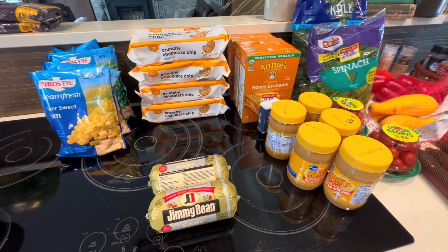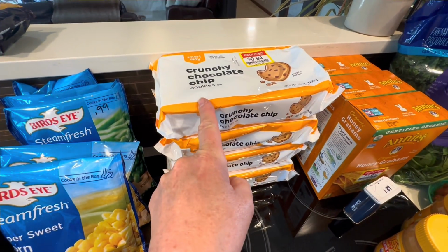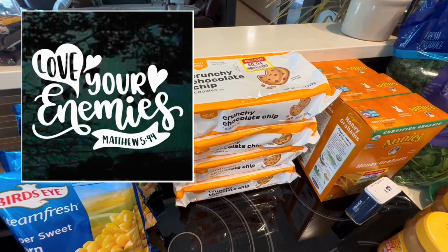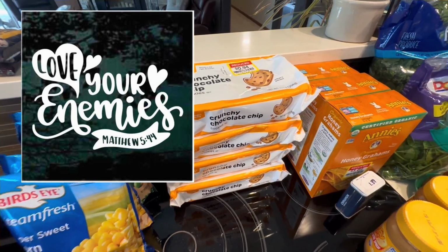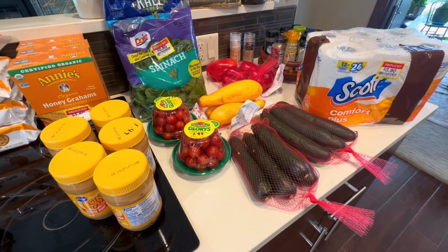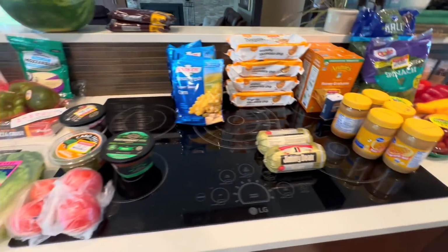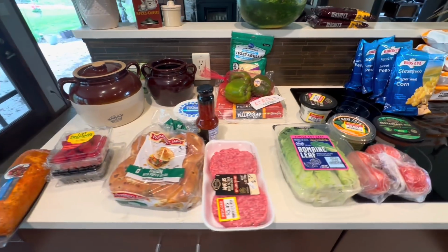trying to cut down on sugar. We're trying to think of sugar as the enemy. And then we remember that Jesus said, love your enemies, and we start eating sugar. So I don't know. We're not doing very good on our diet or on lessening our sugar. But anyway, that's what I bought. That's what we're eating. What are you eating this week?